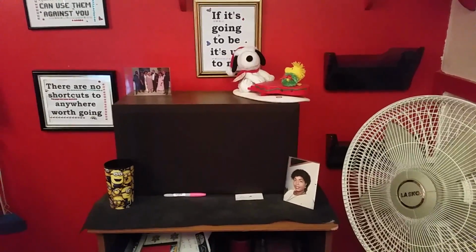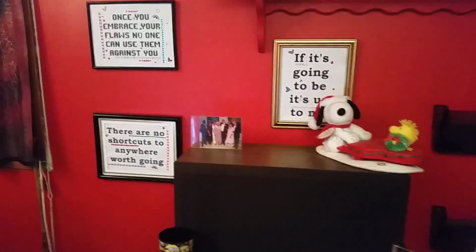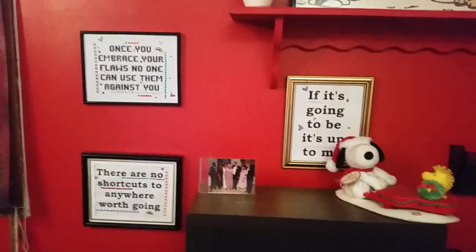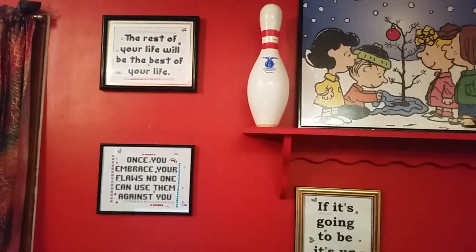And yes, you can see I'm a big kid with my Snoopy stuff and my Minions thing. But I have my motivational things that are now up here. I used to have other pictures, but now we've removed all of those. And so now I have my bit of motivation.